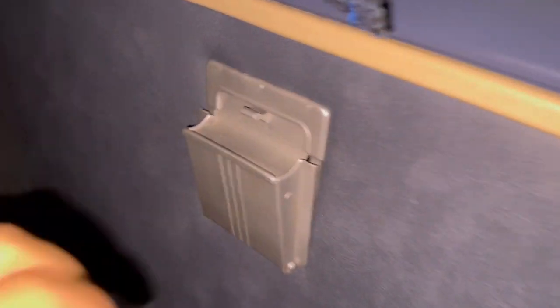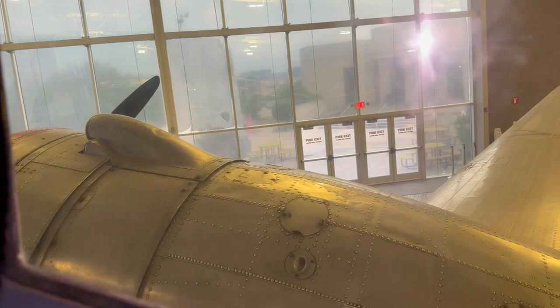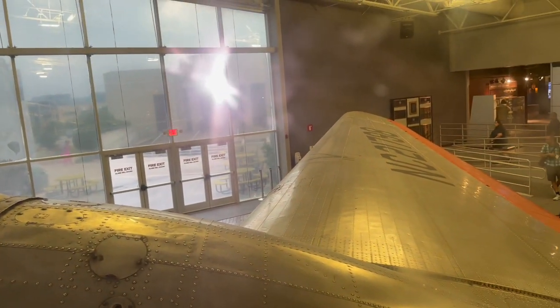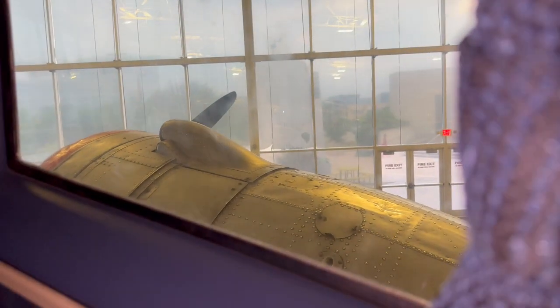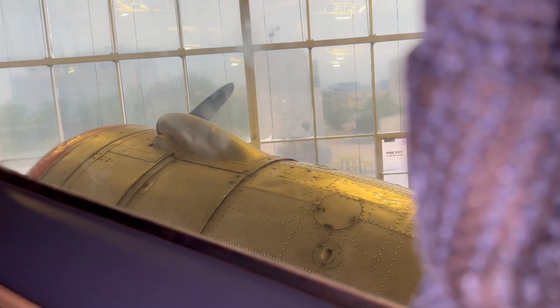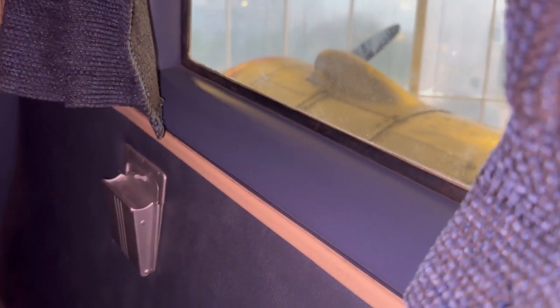And I think this is like the ashtray. Yeah, this is the ashtray. So, very cool. Another view from the wing. Stay upright. It's hard to stay up. Right here? These are comfortable. Comfortable seats, I might add.